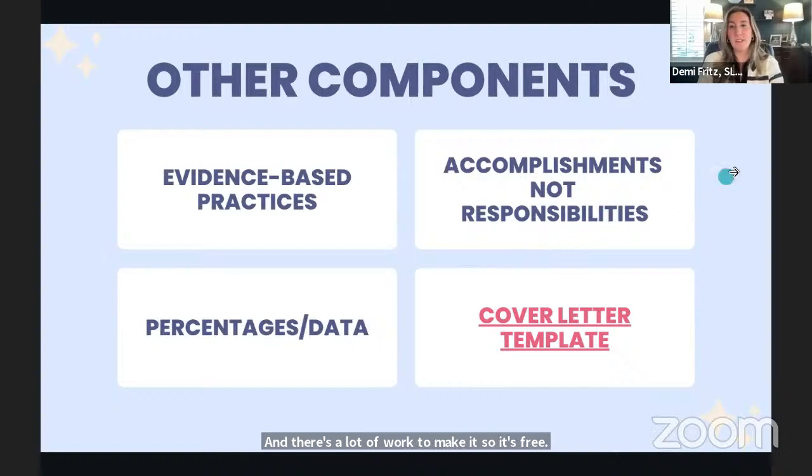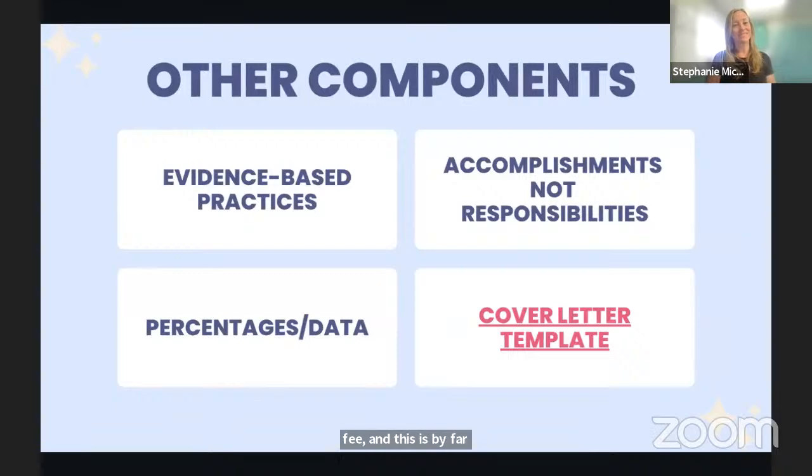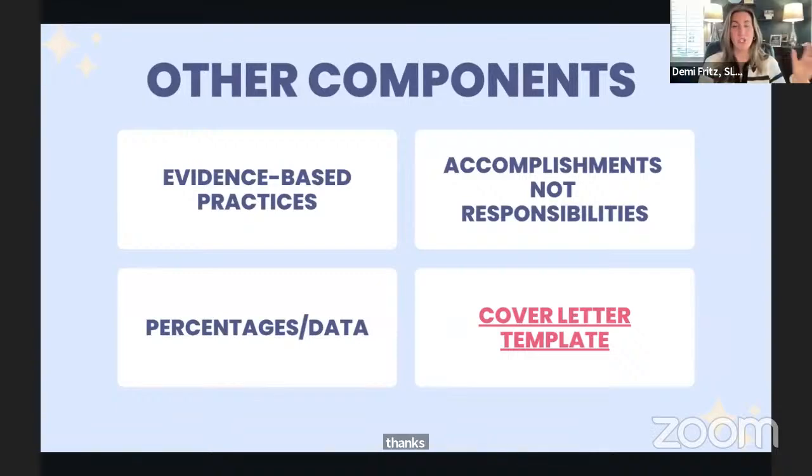As far as accomplishments, not responsibilities, this is my biggest error and my biggest pet peeve I see on resumes. I offer free resume feedback, and I get between 8 to 12, sometimes 20 resumes sent to me per day for this free feedback. And this is by far the biggest error that I see on resumes, is focusing too much on those responsibilities and not enough on what you accomplished.